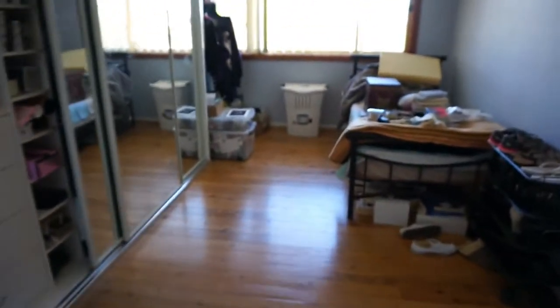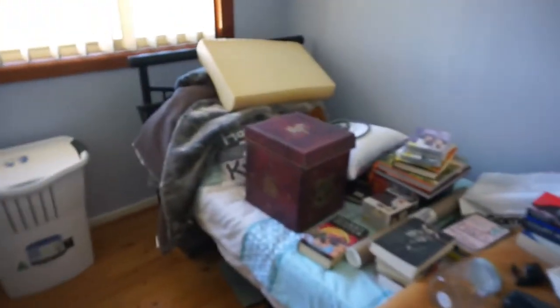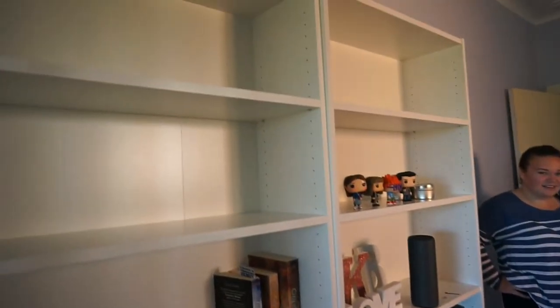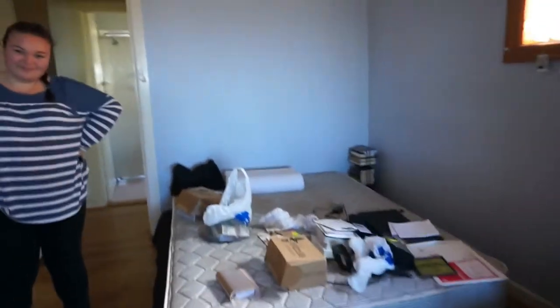Here's a before shot. This is not going to be clean because it's just too much of a mess. But yeah, here's the damage. It's pretty bad. I am not prepared. But I can't wait for this to be done. All right, I'll show you guys my old bookcase once I've cleared my room. So I'll get back to you. Probably a terrible angle for my face.